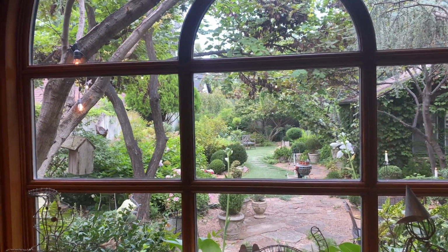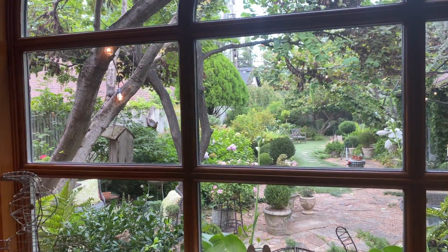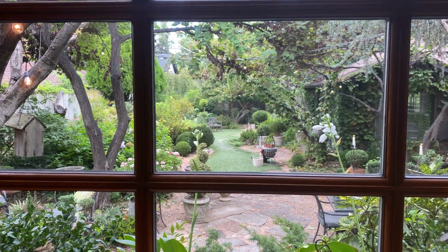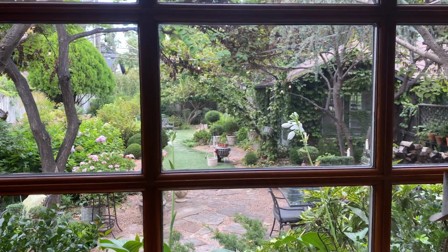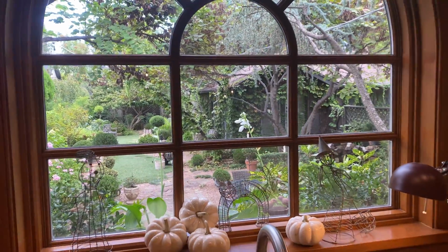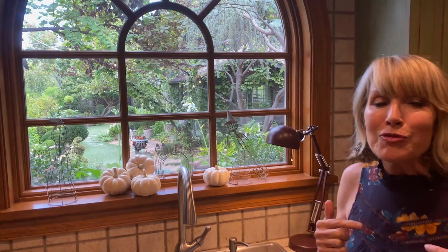And I really do love it, especially because things look a little bit fresher and a little less hot. And I really like this concept. I love my palladium window, but I also like it because it really beautifully frames the view. And framing the view is one of those design principles I talk about in my book.